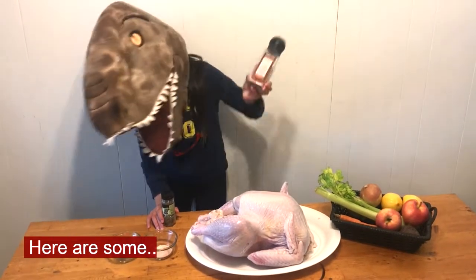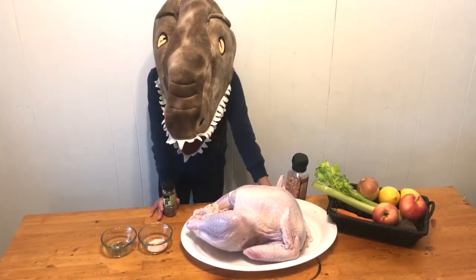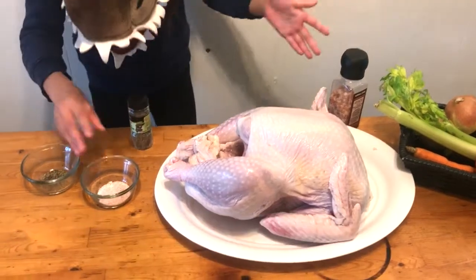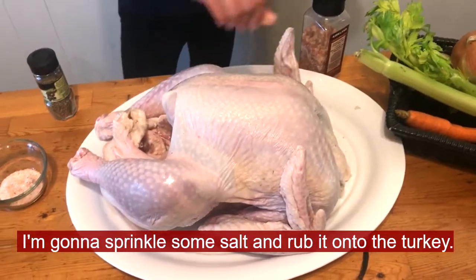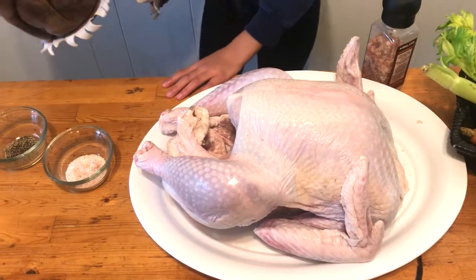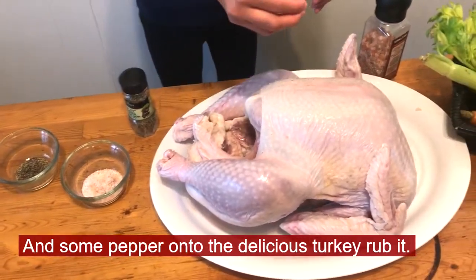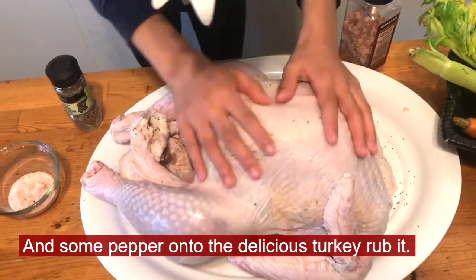Here are some salt and some pepper. So I'm gonna be rubbing these two onto the inside and the outside of the turkey. I'm gonna sprinkle some salt and rub it onto the turkey. Oops. And some pepper onto the delicious turkey. Rub it.